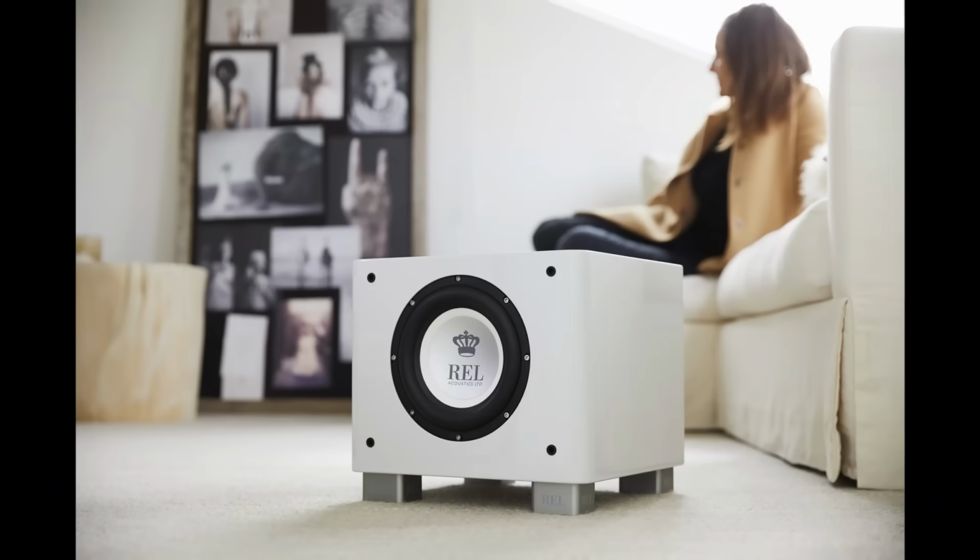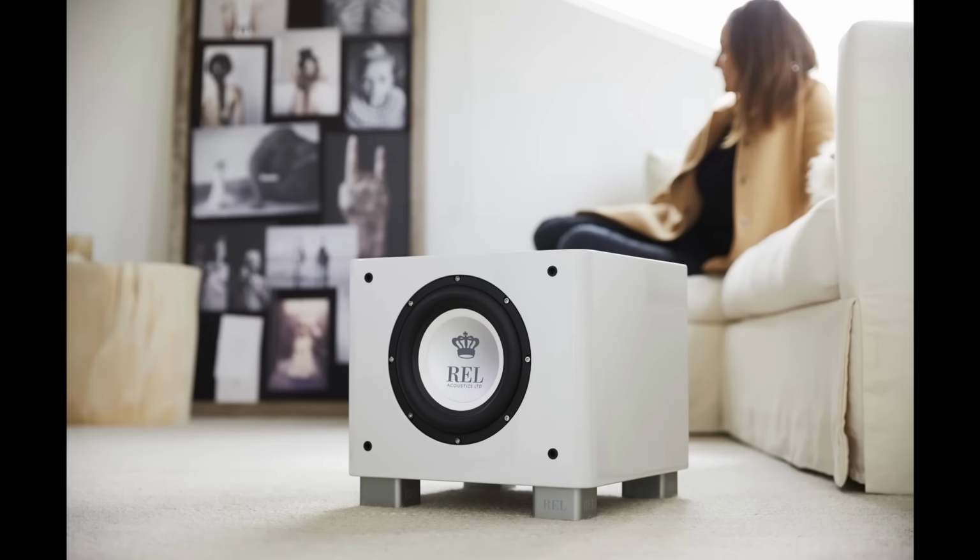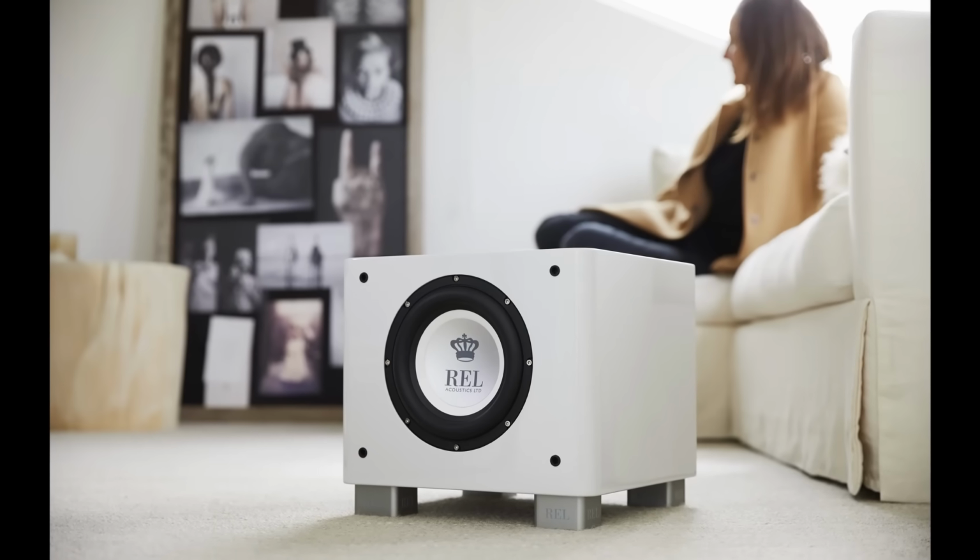REL was sold back in 2005 to the Americans, but the values of the company have remained the same, even though the designs have changed quite a bit. I'm taking a look at the REL T7X that retails here in the UK for around £1,000. Even though it's quite a bit smaller than my Strata III, it could be considered a direct replacement, not only in terms of price, but also when you look at the measured performance in terms of the specifications. We'll get into that a little bit later.